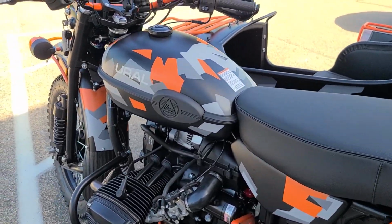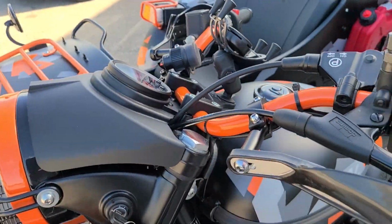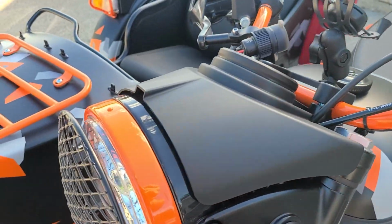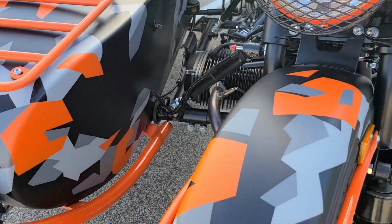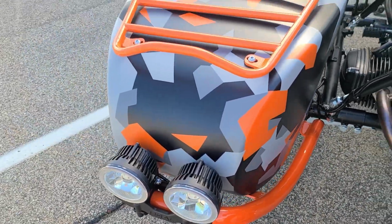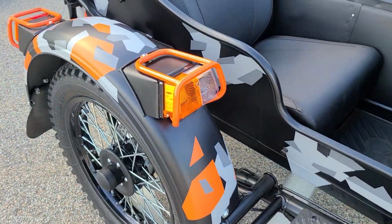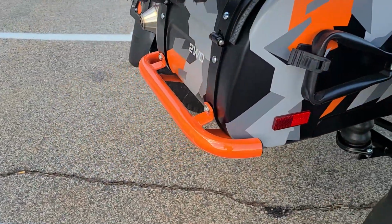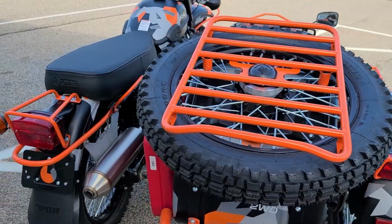Now, staying on that theme of that beautiful orange paint, you'll notice it in a few other places here on the GEO, and that is a specific trait to the GEO, like here on the handlebars. You'll also notice it around the headlight surround there, the bar here on the front fender, the crash bar there on the sidecar, as well as the rack just on the top of the sidecar. You'll also see it surrounding all of the lighting here on the sidecar, as well as the rear bumper and the rear luggage rack here just above the spare wheel.